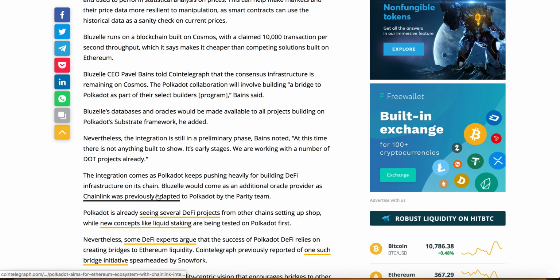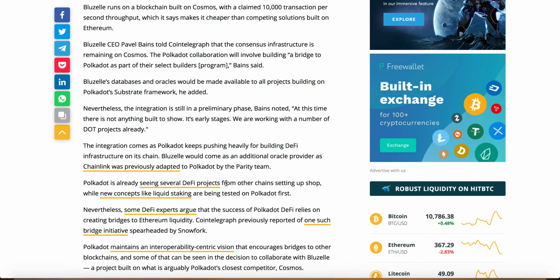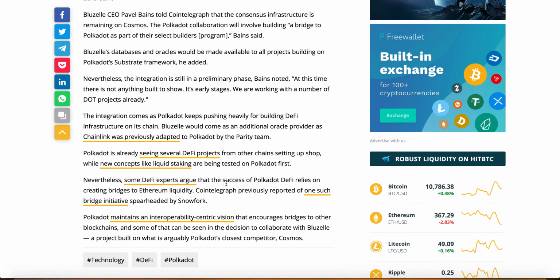Of course, Polkadot keeps pushing heavily on DeFi and decentralized infrastructure on the chain, and Bluzelle is just an additional oracle provider. Just like Chainlink, they pull the data from the legacy database to the blockchain ecosystem, and also Band Protocol as well. And so this is pretty promising. I mean, you can see a lot of DeFi projects already setting up shop in the Polkadot ecosystem, and liquid staking is also being tested on the Polkadot ecosystem as well.